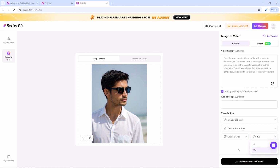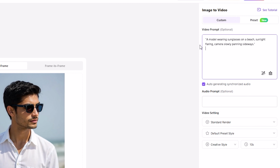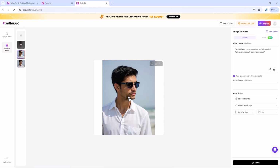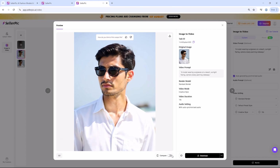Want even more control? Try the remix feature. Type in a prompt like, a model wearing sunglasses on a beach, sunlight flaring, camera slowly panning sideways. SellerPic turns your prompt into a cinematic AI video, complete with movement, lighting, and multiple variations. You choose your favorite, tweak it, and post.